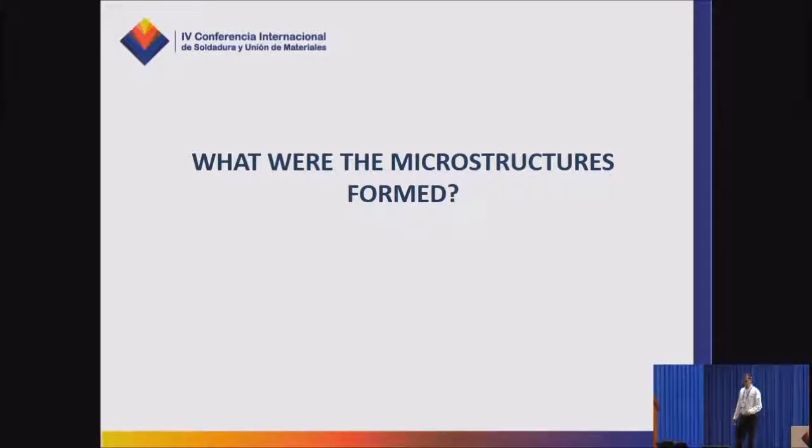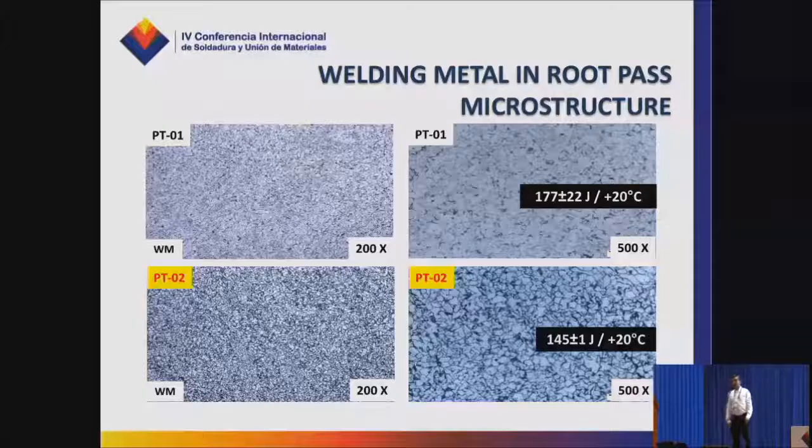I would like to talk about the microstructures formed, okay? This is the weld hot pass microstructure. There you can see the average impact energy at positive 20 degrees Celsius. You can see a recrystallized ferritic structure with a little bit of cemented iron carbides, okay? Even in this situation, the impact values were much higher than 27 joules.